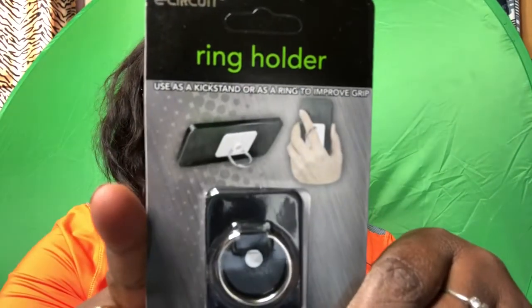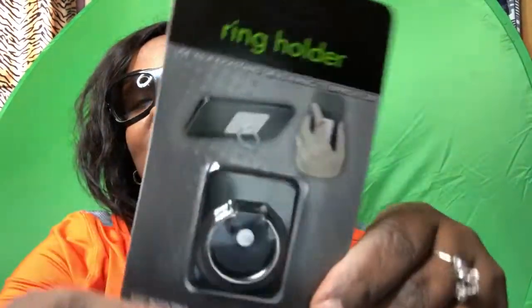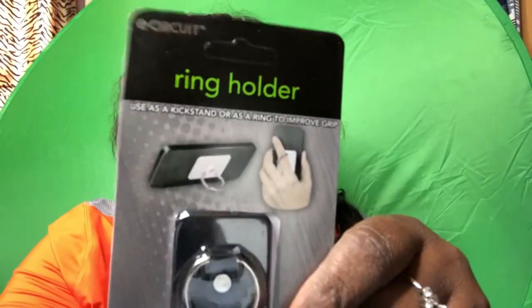As you can see, it got a few little things in here. Let me show you what I got today. All right. You see this? A key ring holder, okay? And so what you do is you'll put this on the back of your cell phone and you'll be able to hold it with the key, you know, with your finger through the key. And so instead of that little pop top thing that they have, you'll be using this thing.